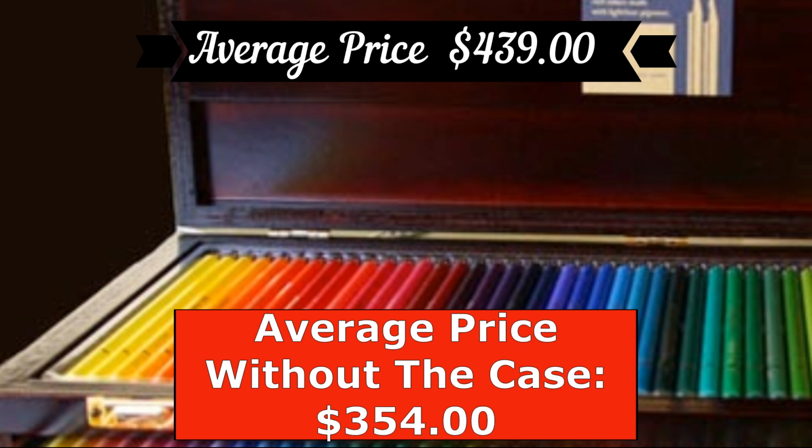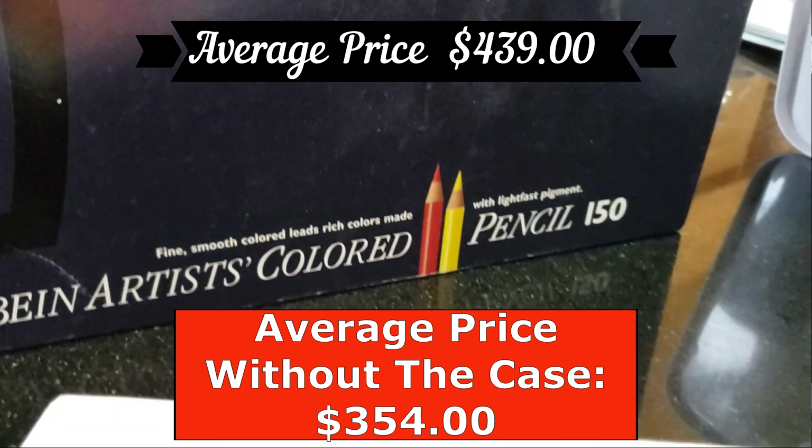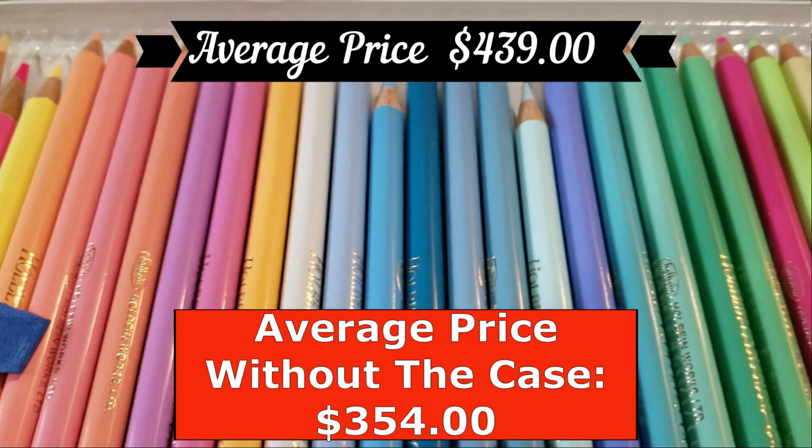You are going to pay big bucks. This set averages $439. If you want to buy it in the cardboard box, average price is around $354. So it's only a $100 difference for the beautiful wood box that it does come in.